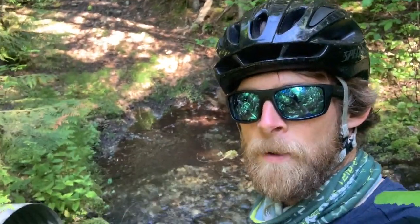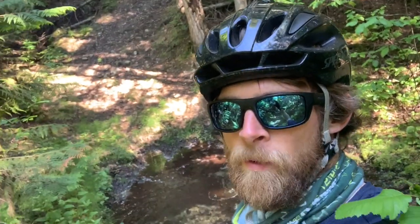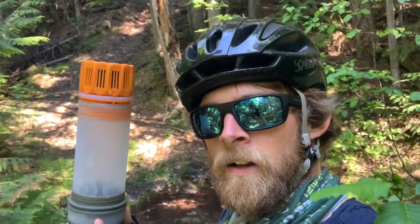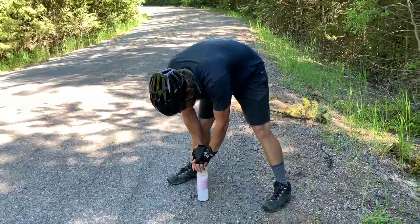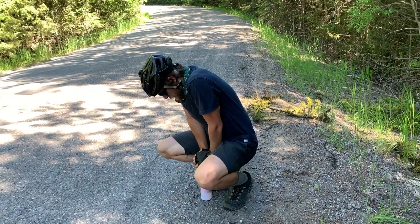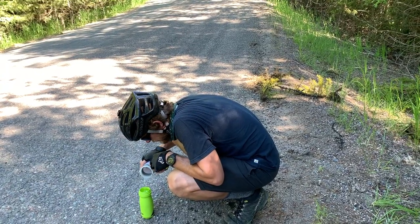So we've got down below me a little stream of water that I'm gonna use to refill using our handy trail filter. Nice and cold. It's nice. Oh, good.